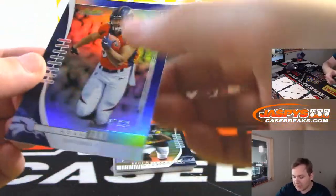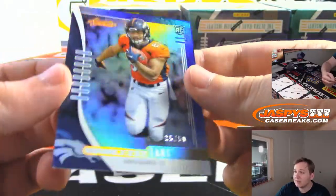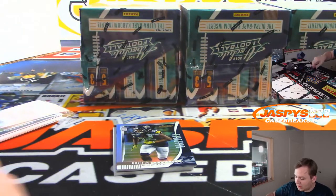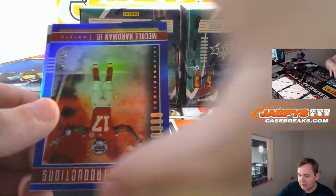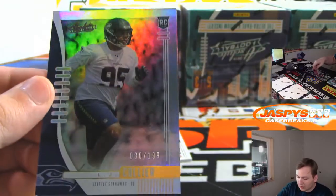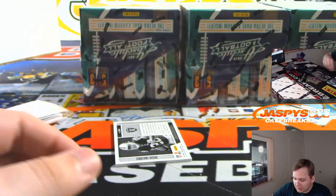Alright, there is Noah Fant, number 50. And yeah, some of these base cards, just letting everyone know, do have some white on the corners here. You can see on there. Number 50, that is Denver, another Denver hit. It's looking at the Carolina hit. There is Mecole Hardman. Number 50, introductions. And LJ Collier to 199, Seahawks.